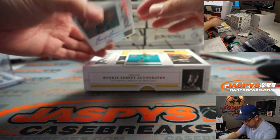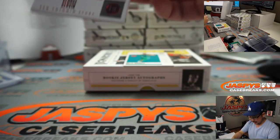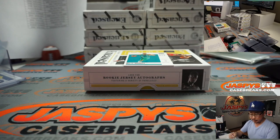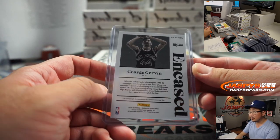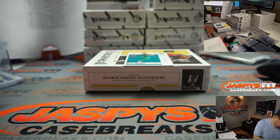And behind Miles Bridges is the Iceman, George Gervin. Nice. Scripted autograph. You can kind of see the red foil on that, which is pretty cool. That goes to the Spurs. Spurs are part of that New York number block group. See the red foil there. And that is on my left side here.